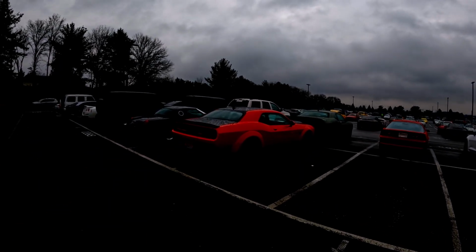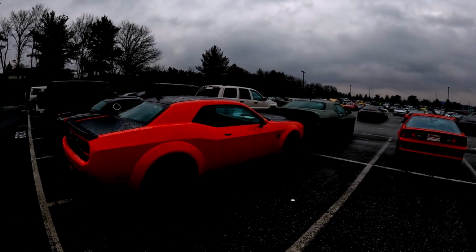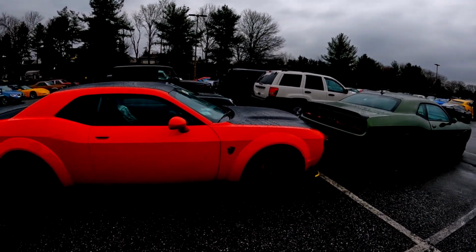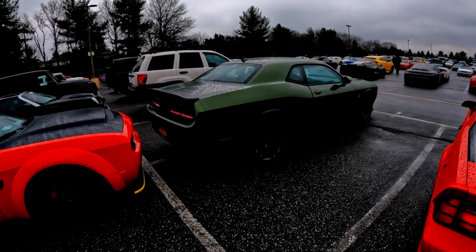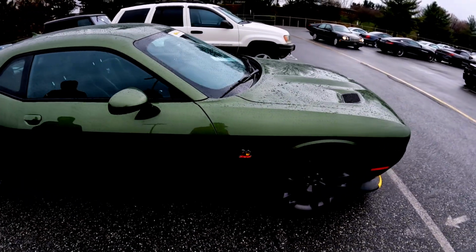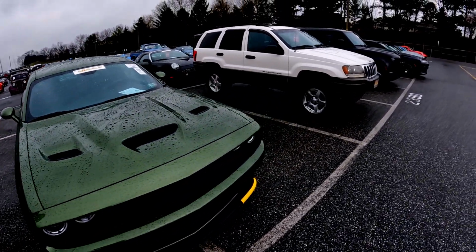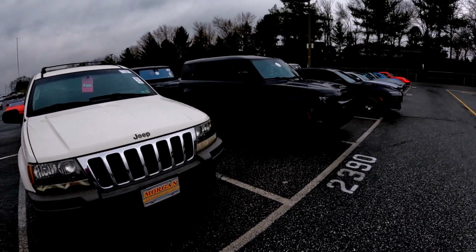I like this one. Just like plain simple wide body with those wheels. That's what's up. It is a demon. It's like perfect. I wouldn't mess with it. Yeah, a little bit. At least it's not raining. Look at that Grand Cherokee, dog. Dude. It is clean, but it's garbage.